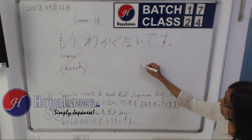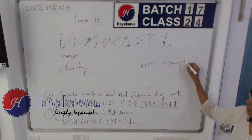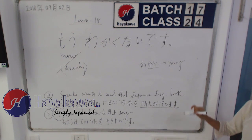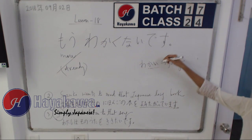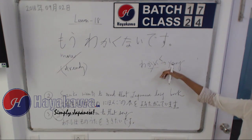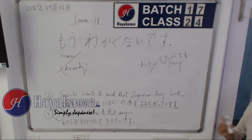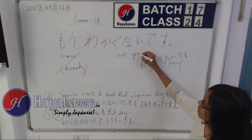Now, wakai is young. Wakai means young. It's an i-ending adjective. Kai, right? I sound. So it's an i-ending adjective. Now, how do you say not young? Negative of wakai is. You remember the conjugation? That is for na-ending adjectives. For i-ending adjectives, you take off the i, add ku, add nai. Make it formal, add desu. Wakakunai desu. So not young. Okay?